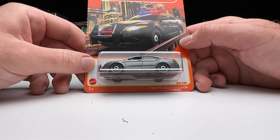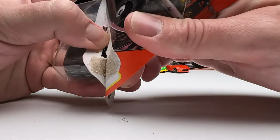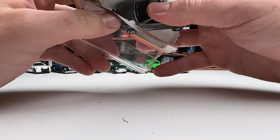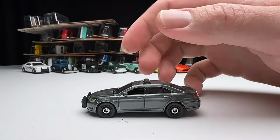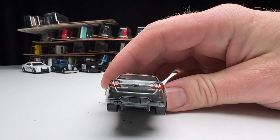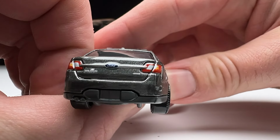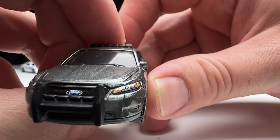And we got another police interceptor. This time it's an unmarked vehicle. Looks pretty awesome, actually. This is the Ford police interceptor. It is unmarked. Looks pretty good. And this car looks sharp. It's because we don't have the side details anywhere on the side. We get details on the front and the back of it. So it's a Taurus Interceptor. You get the Ford logo, decent headlights.